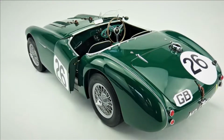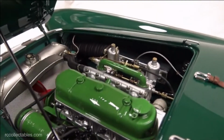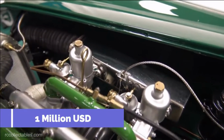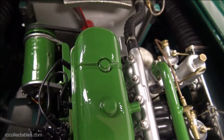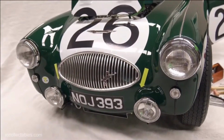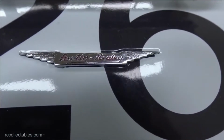The NOJ 393 X-Works 1953 to 1955 Austin Healey Special Test Car 100S set a world record 10 years ago. Not a speed record, but an auction record price for an Austin Healey when Bonhams sold it for £843,000, close to $1 million USD. According to Bonhams' press release, the car had been untouched since the 1960s and was in barn find condition. The story behind the NOJ 393 will be familiar to classic car enthusiasts. The NOJ 393 raced in the 1953 Le Mans 24 Hours as one of the Austin Healey test cars and went on to become the 100S prototype, racing at Sebring, the Carrera Panamericana, and Nassau.